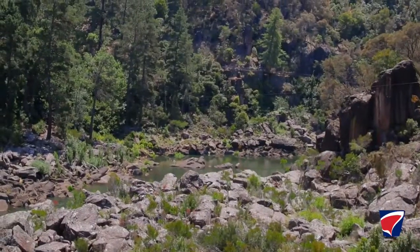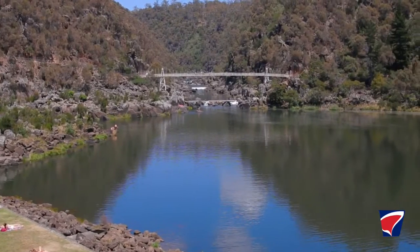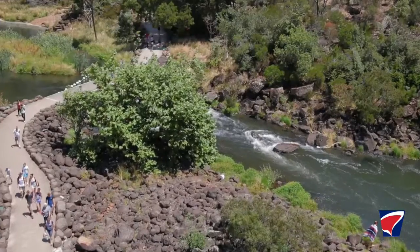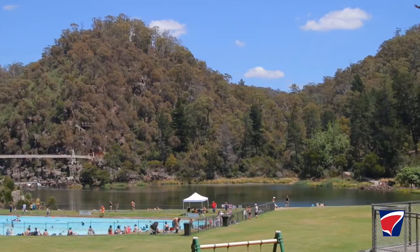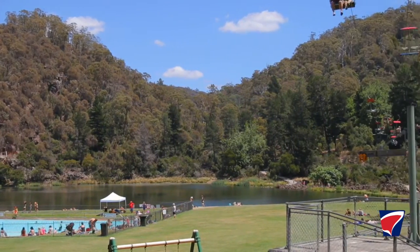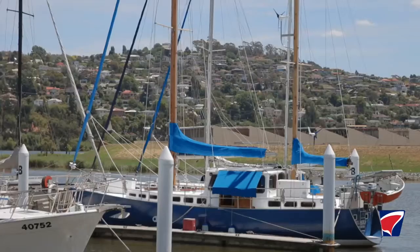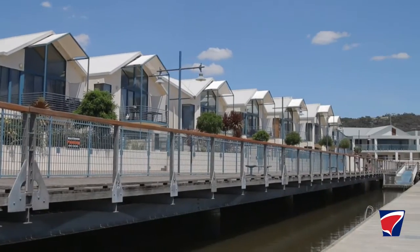It's amazing to think that in the middle of the city there's such a wonderful free place to visit. There's peacocks, the swimming pool, and of course if you want to just have a sit down and have a picnic, it's a great spot to relax. After Cataract Gorge we went down to the Seaport Marina in Launceston. Gorgeous place on a beautiful summer's day. Lots to see, beautiful blue skies and the water.